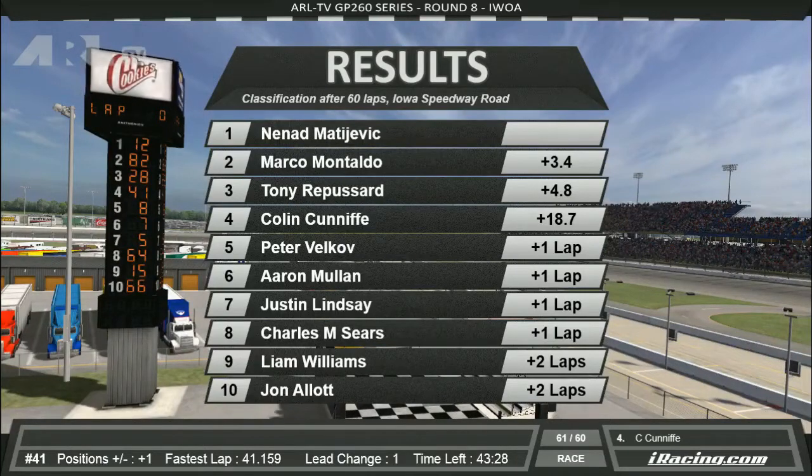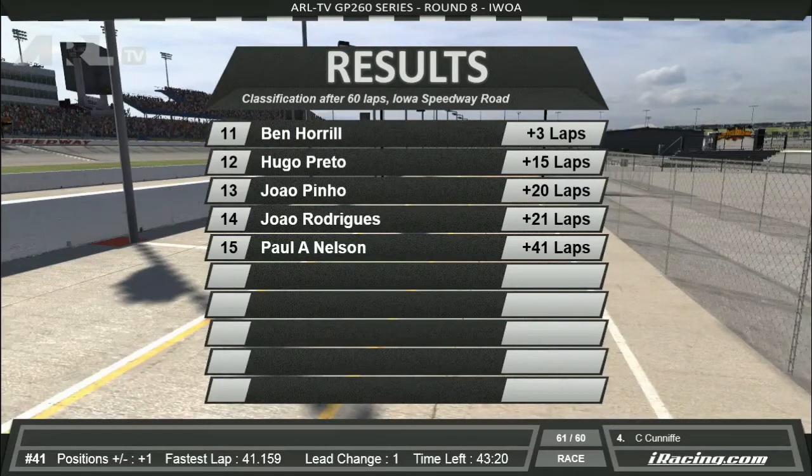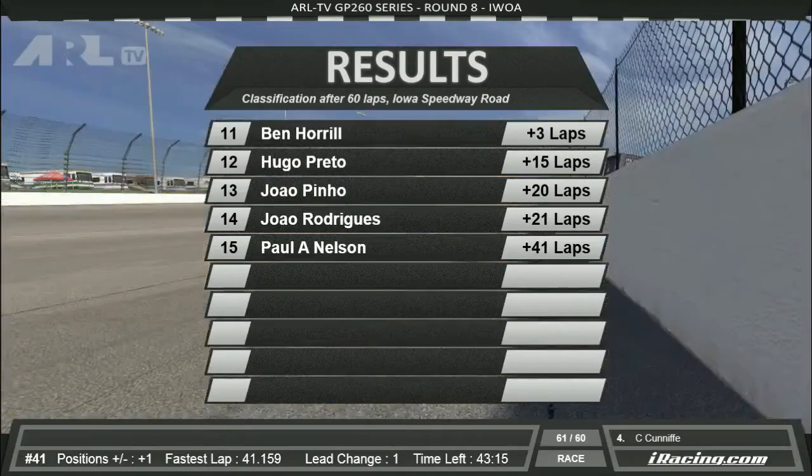Actually no, I think they will. Venezuelan will have caught back up. Just 2 points, so not a major amount, but those points are all going to help come towards the end of the season. Ben Horrell, 11th place, first person not to get points. He'll be a little bit gutted with that. He was definitely in contention to pick up a few, but earlier on made a few mistakes, and that cost him.